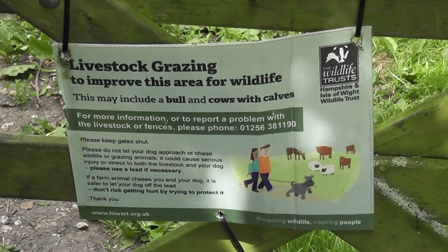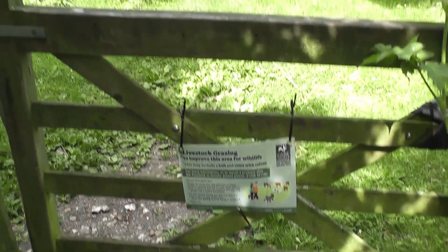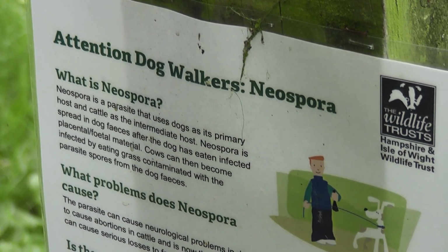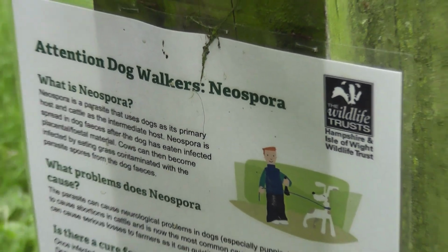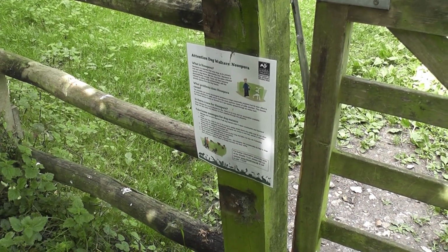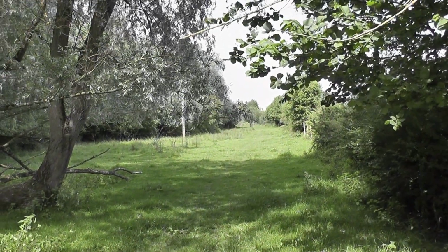Entering the grounds of Greywell Manor. I hope I don't encounter any of these balls with calves. That's a new one on me, Neospora. Then again, I don't have a dog. Only affects dog walkers apparently. Not them, but their dogs. Sorry, I got that wrong. It's Greywell Moor, not Manor.